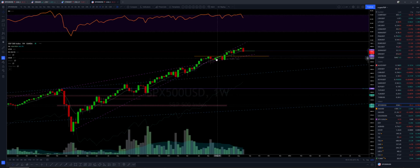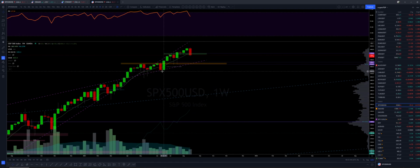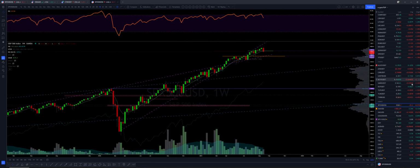Quick look at the weekly. On the weekly, we're still uptrending. The weekly higher low is over here, so anything above this weekly higher low, we're still uptrending. So yeah. All right.